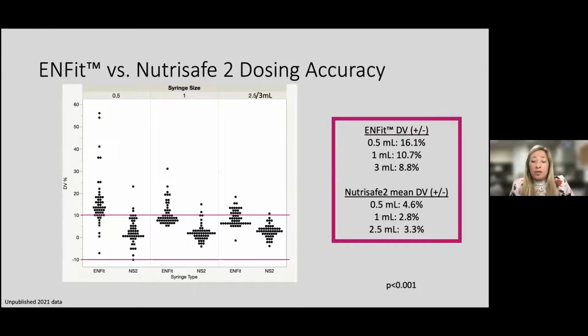This is a comparison to the NutriSafe 2, where the 0.5 ml syringe had a 4.6% overall dosing variance. The 1 ml had around a 3%, and the 2.5 ml also was around 3%. So you can see this is much tighter of a range with the NutriSafe 2 as compared to the infant low-dose tip.